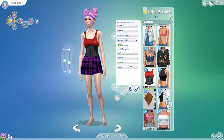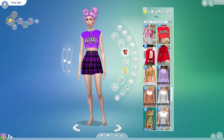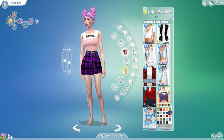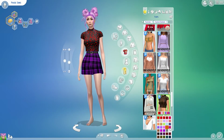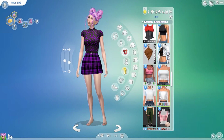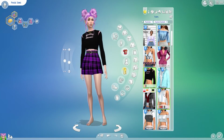So as you can see, I'm just putting on a plaid skirt on my sim. That's one of the biggest things I found when looking at e-girl fashion, is that there's a lot of plaid skirts. There's a lot of graphic tees, and they're typically vintage or vintage-inspired, so they have designs from old TV shows or very big bold designs on them instead of just a t-shirt, which I think are pretty cool.